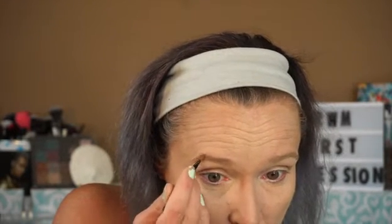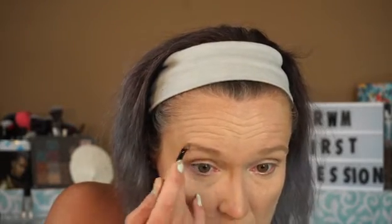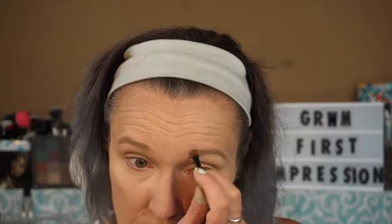What I do is I go in lightly with the wax first, just to kind of get my brows laying how they should be. I then go in with the powder, and then depending on what I have planned for the day, I go in with the wax again to set. I don't always do that step, but if I know I'm going to be out and about and needing some security there, that's what I do.